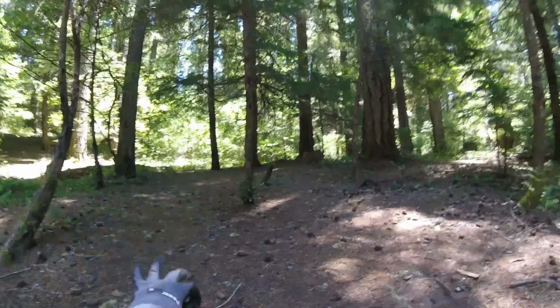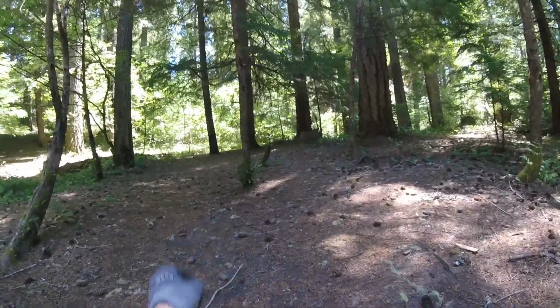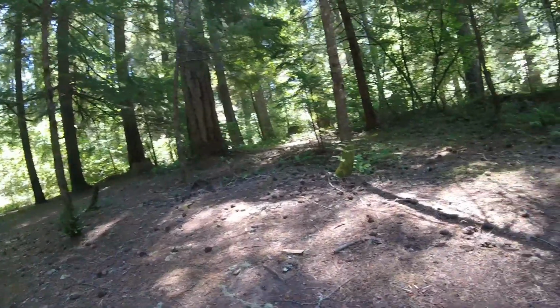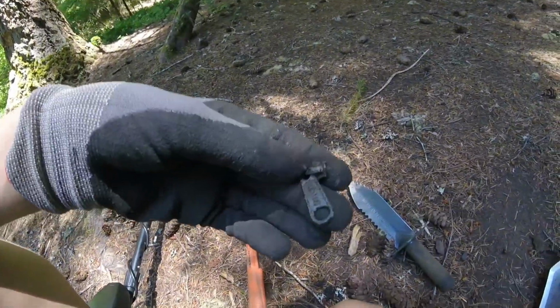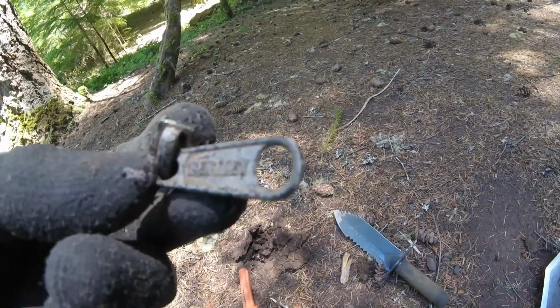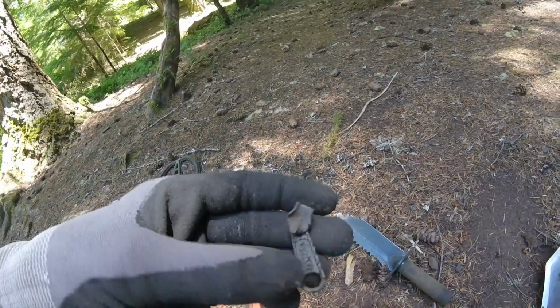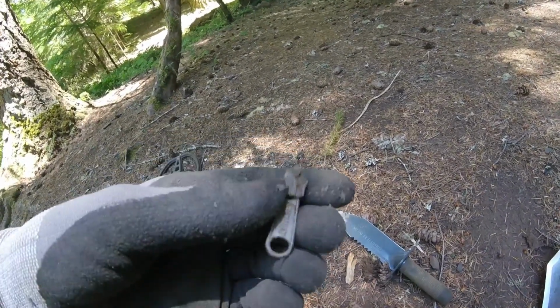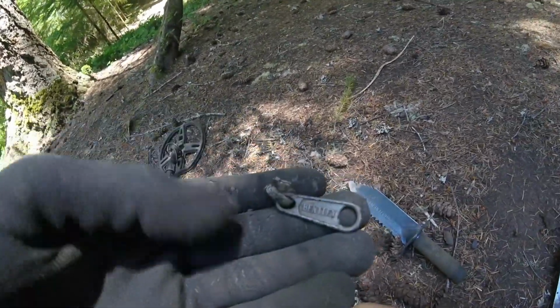We are actually metal detecting a campsite now, not the campsite we're actually camping at. But we haven't been here for at least maybe 5 minutes. I got a zipper. I don't know what it says on there, like Benelli? Maybe a camping zipper. I'm not so sure. Down there, not too deep. Let's see if we can find something else.